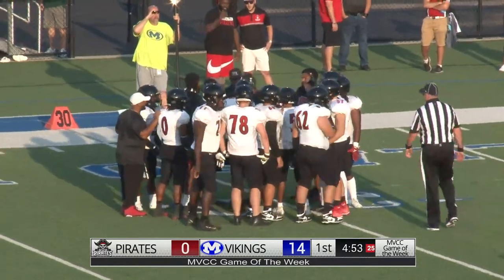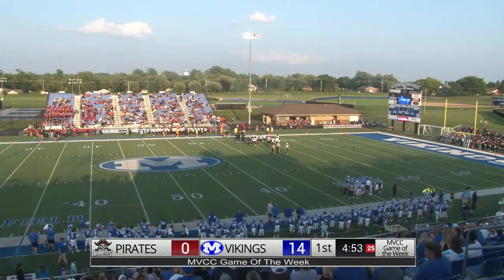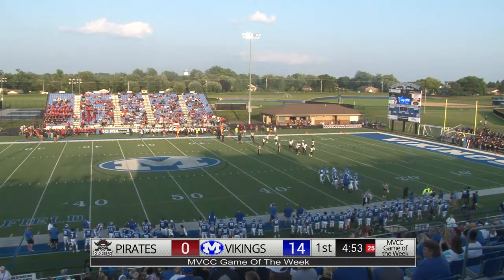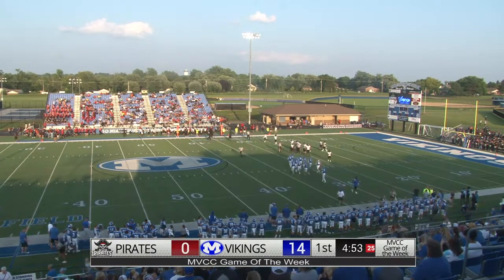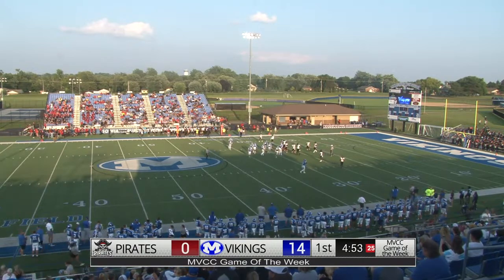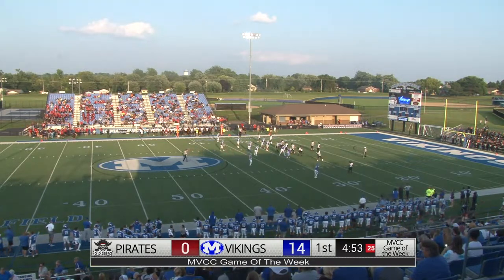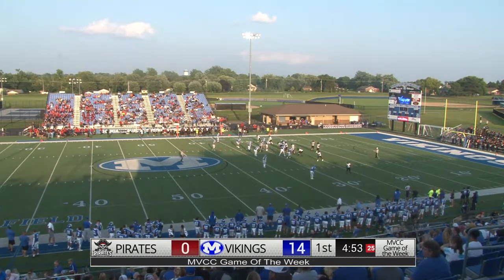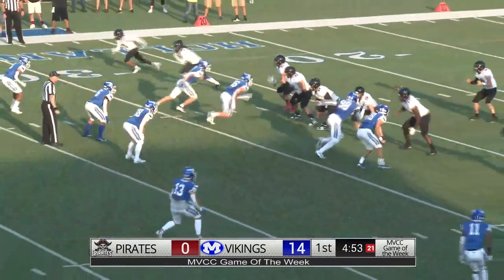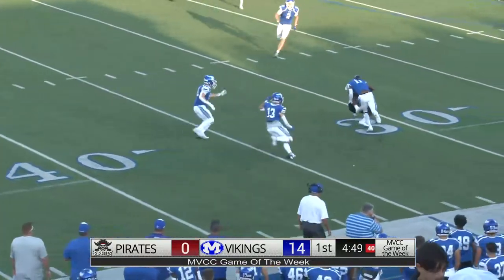But now coming out of the Miamisburg timeout, maybe a little bit of a better feeling here for the Pirates if you make Miamisburg use their second timeout of the quarter on your third and long. Humrick is going to take a 3-step drop, throws it back out to Pope. He's going to be tackled by number 11, Kevin Sewell.